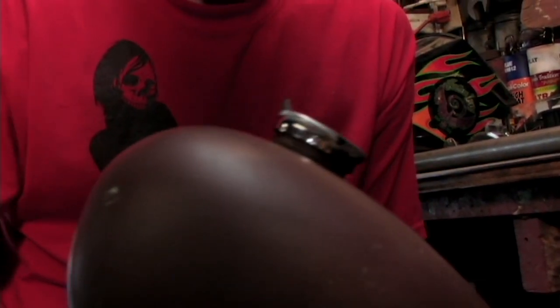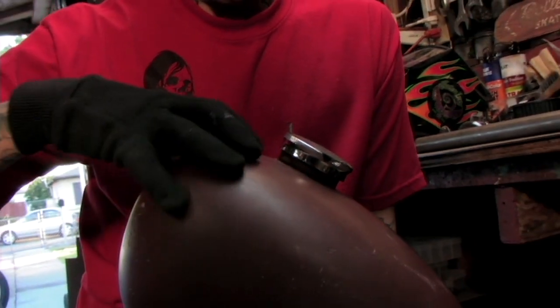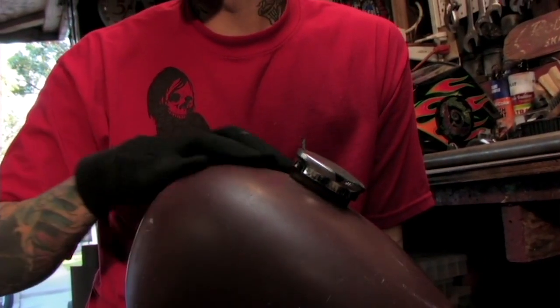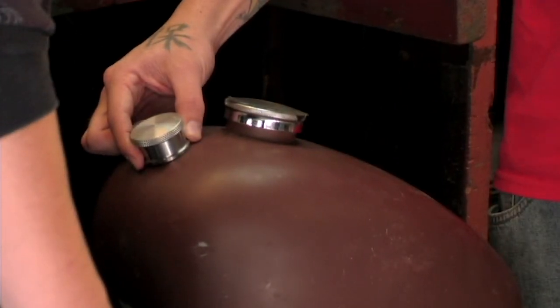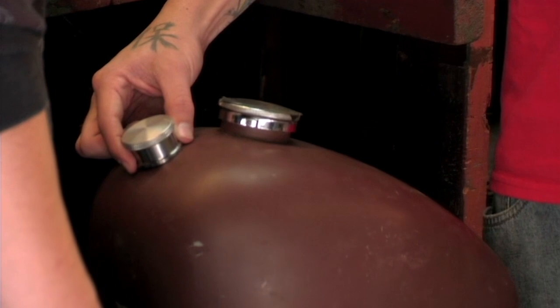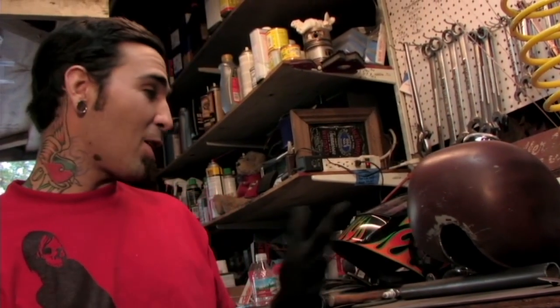Considering that the tank's going to be at an angle, if it was back here, you can only fill up to here. So you're getting a little over a quarter gallon, half a gallon of gas right here in this top little section. So you put the filler cap there, you can fill it all the way up. Gives you an extra 5-10 miles maybe, depending on what carbs you're running.